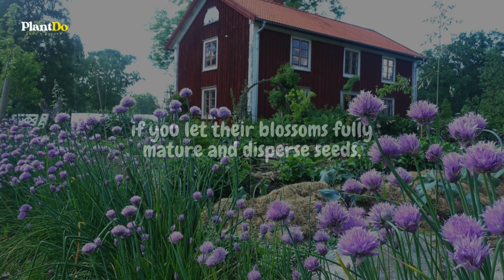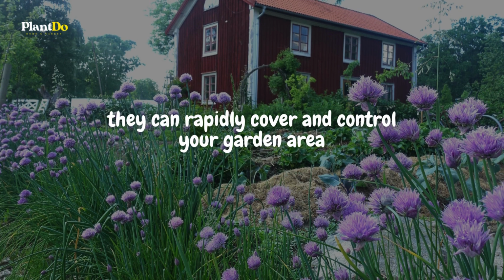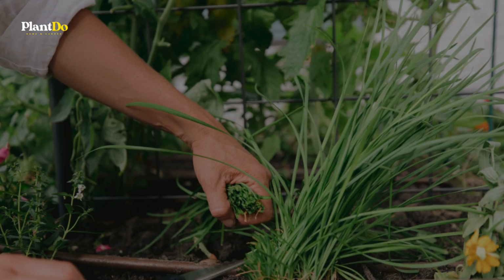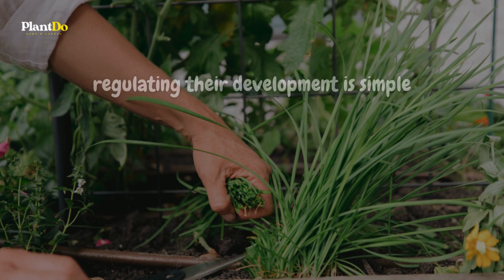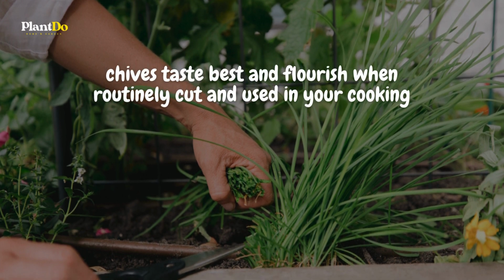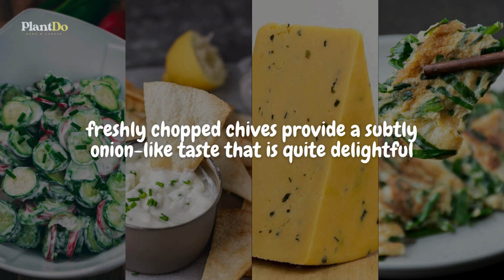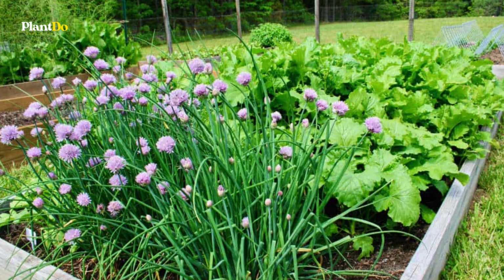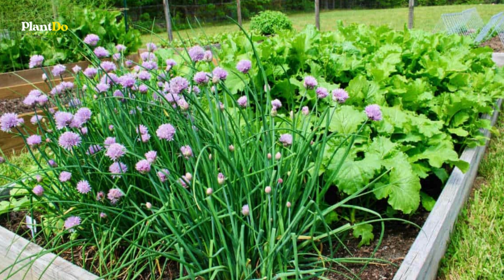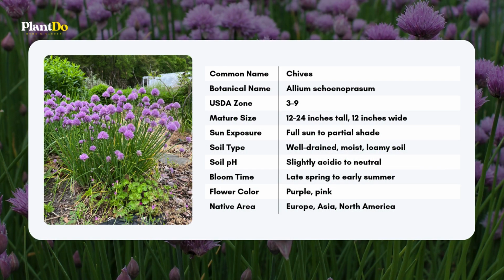But be cautious, if you let their blossoms fully mature and disperse seeds, they can rapidly cover and control your garden area. Fortunately, regulating their development is simple, particularly because chives taste best and flourish when routinely cut and used in your cooking. Perfect in salads, dips, cheeses, omelets, and many other dishes, freshly chopped chives provide a subtly onion-like taste that is quite delightful. So why not include this simple, tasty herb in your garden? Chives will provide all season-long taste, utility, and beauty.